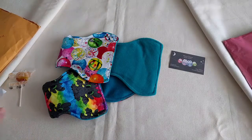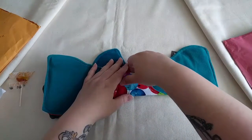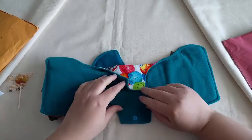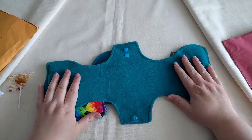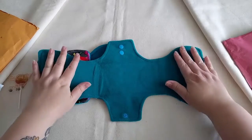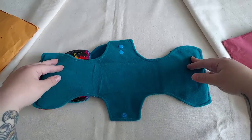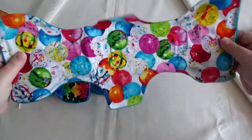Okay, so let's see. We'll check out this one first. So I love this print. I've seen it with Stephanie over at Fig Leaves Pads, and I would love to be able to snag one of her pads in this print, but it's a very rare print. She doesn't stock it often, so I absolutely adore my Mimi's Dreams pads, and of course Fig Leaves doesn't come in a 16-inch size, so I figured I would pick it up when I found it with a maker that I already knew I loved.